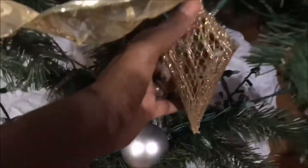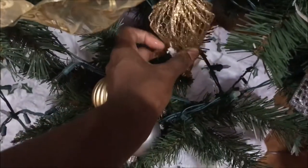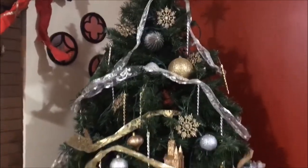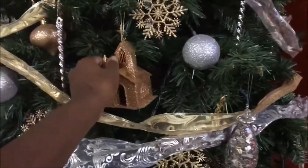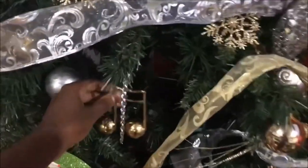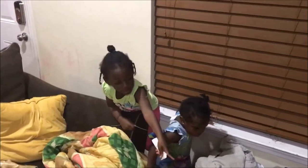Silver flowers. Oh, get this cotton off my ornament. So yeah, there she is. Those are the more standout-ish ornaments. Oh, how could I forget? Our little jingle bell notes. Huh? This one. Oh, it fell on the floor?